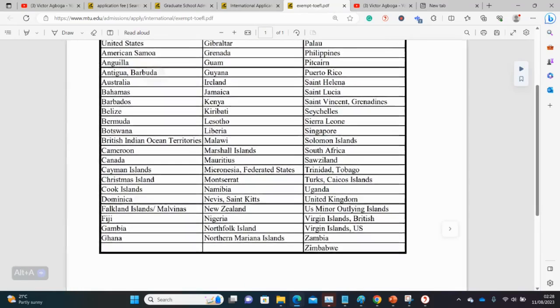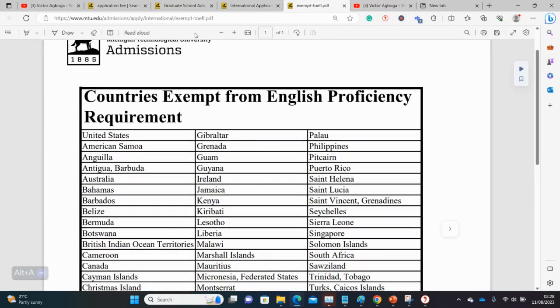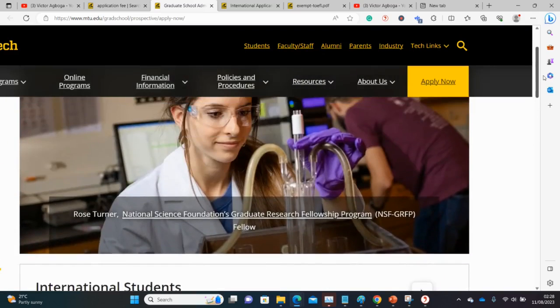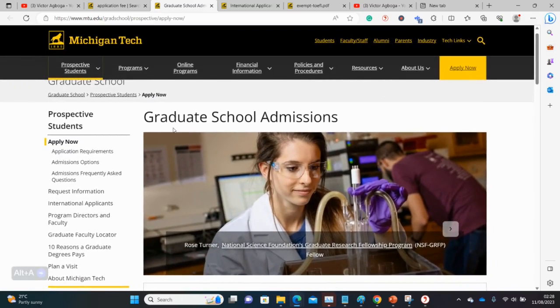But this is quite a long list already, and my country is there, so it's good news for those from Nigeria, Ghanaians, I see you as well, and of course several other countries, Kenyans, and the rest of them. So please take advantage of this waiver. So now you have application fee, $10, English language waived. So let's now go to the different graduate programs and see if we can get, for instance, let's say GRE waiver or something like that.